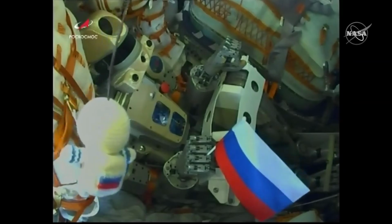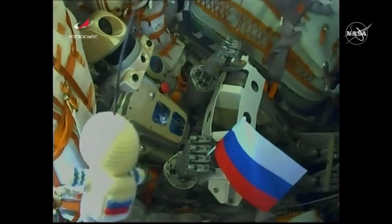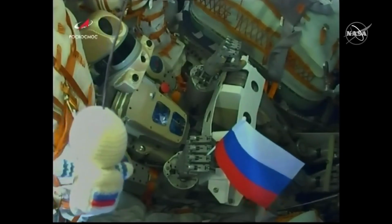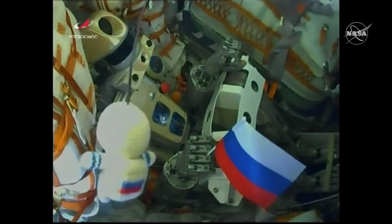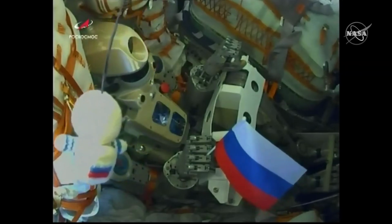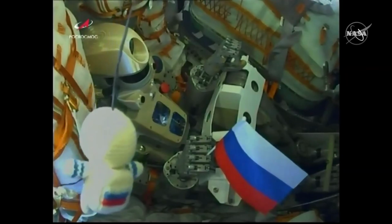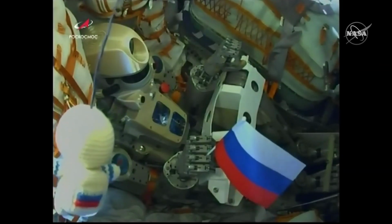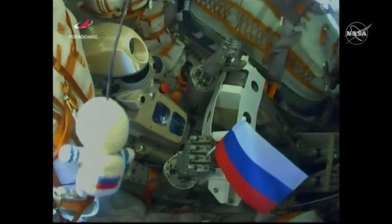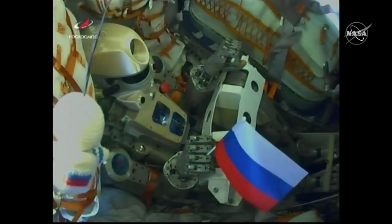The toy that is dangling above Fyodor is a cosmonaut toy, basically a zero-G indicator. Now that the Soyuz is heading towards the International Space Station, there are commands being sent to this Skybot from Russian flight controllers at the Russian Mission Control Center in Korolyov. Goodbye.